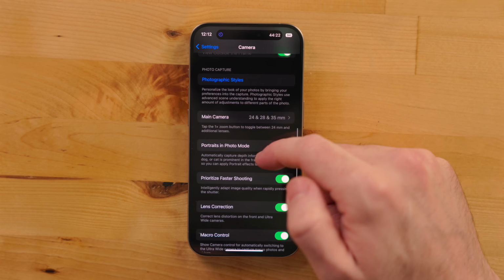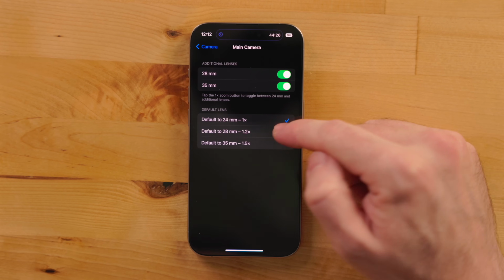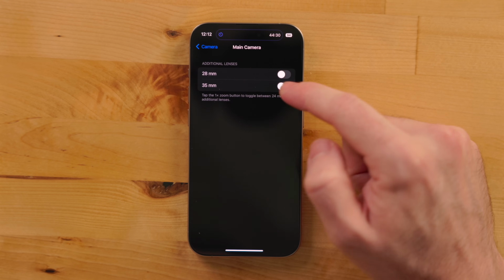Another change is you can now change what the default focal length is for the 1x camera lens. You can choose between 24, 28, and 35. Now, the lens on the back of the iPhone is actually 24 millimeters. So there's the 24, 28, and 35 millimeter option. Those are all really standard focal lengths for photographers. They're considered wide focal lengths.